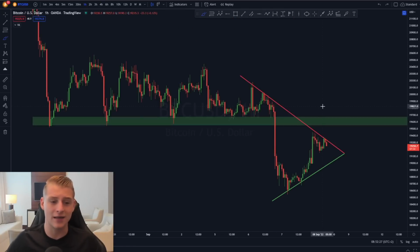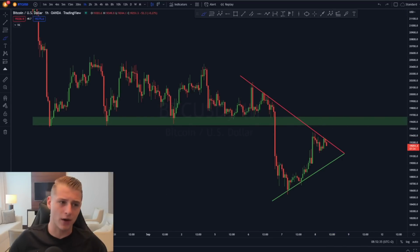Also, we can clearly see right now there's absolutely a lack of buyers in this market. We're seeing a very weak bounce from Bitcoin, and we're already starting to form that lower high on the market once again right here.